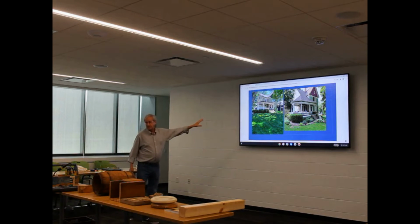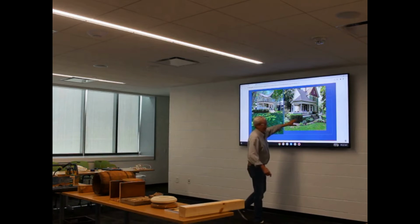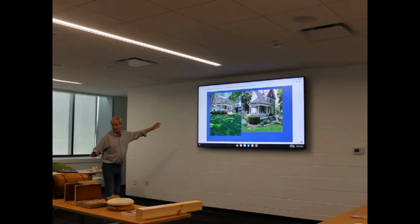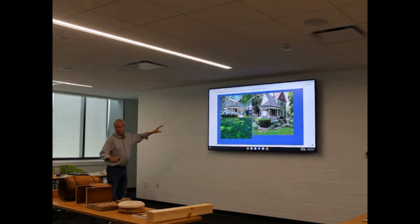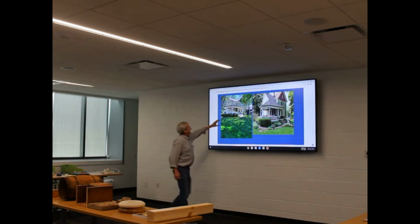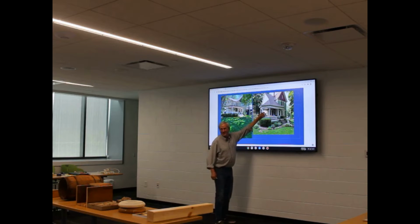So these are identical houses. This is Dan and Sheila's. This is Shepley's old house on the south end of town. I think Charles Davis was the contractor, built around the same time. I always kind of wondered, he came back, took the flat roof off, captured the roof.